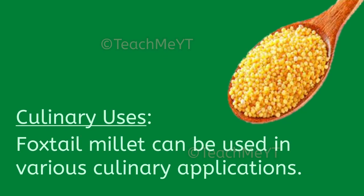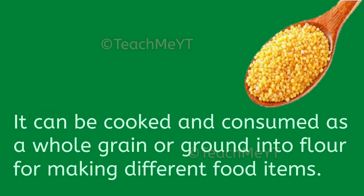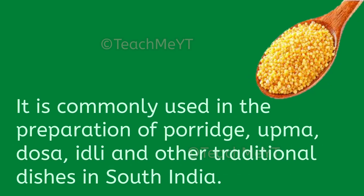Culinary uses. Foxtail millet can be used in various culinary applications. It can be cooked and consumed as a whole grain or ground into flour for making different food items. It is commonly used in the preparation of porridge, upma, dosa, idli, and other traditional dishes in South India.